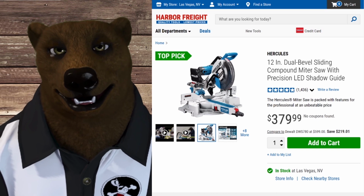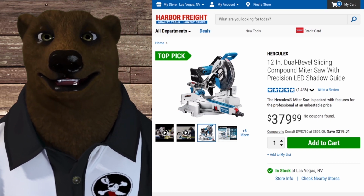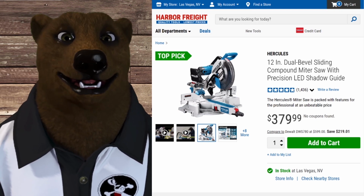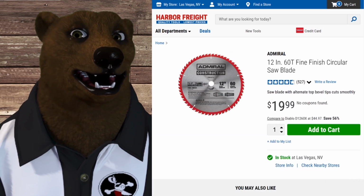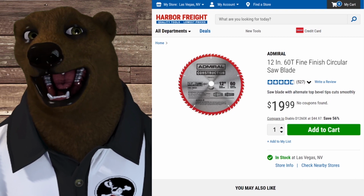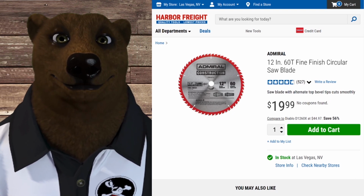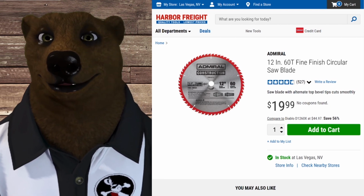So at that price, with a great blade, a fantastic blade, how are they going to compete with this saw? What kind of discount are they going to have to throw on it to get it to move off the store shelves? Let's look at the blades real quick. The Admiral, which is about one of the cheapest blades you can find, it's a decent blade. It's nothing fantastic about it. It's just a decent, good quality blade. 12-inch, 60 tooth for $20.